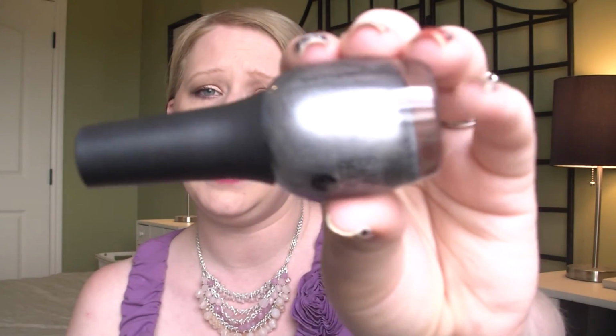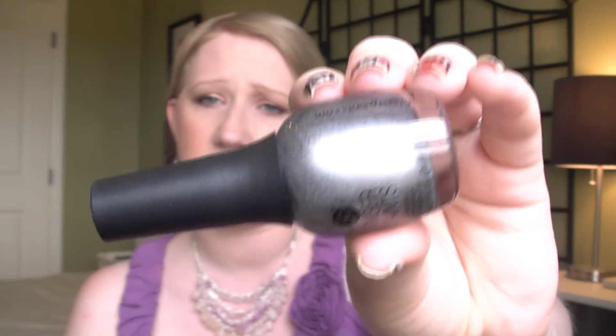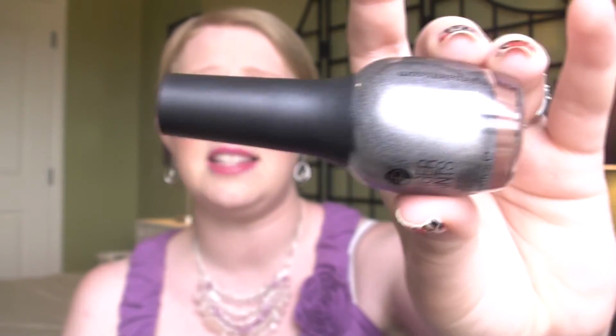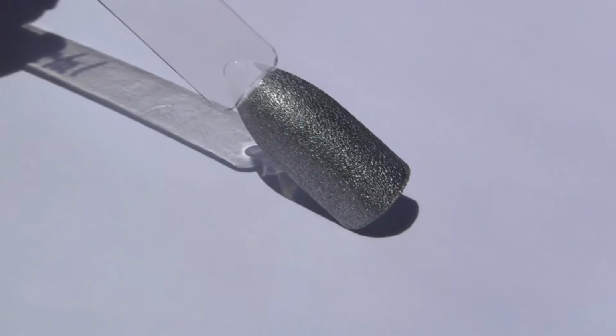And lastly, here I have to share with you a couple of finger paints. The first one though was on clearance at Ulta, and I wasn't really sure, and honestly, this is kind of a meh one for me. I don't really like it. It's called Rockin' Gunmetal. And as usual, as I've discovered, they do not label their textured polishes. I was thinking this might be a textured polish, and it is. It's just like a metallic steel gray gunmetal shade.